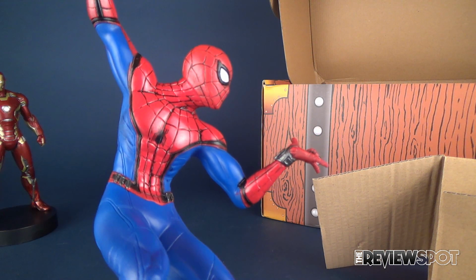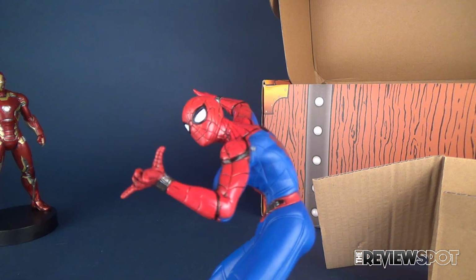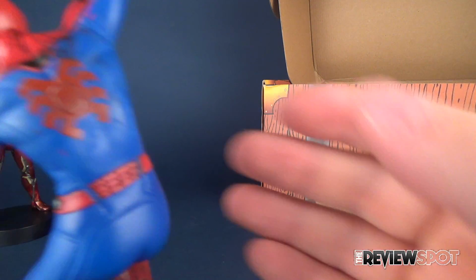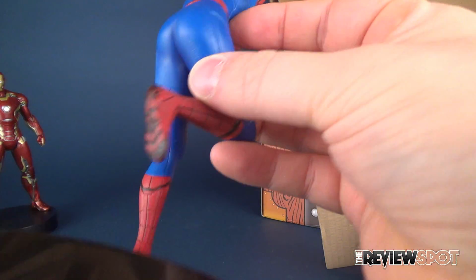It looks like it's been kind of dry brushed or just had some additional black paint added. It's a little excessive in some of the areas. Spider emblem looks good. Yeah, see, right up here, the black looks like it's carried over just a little bit too much.